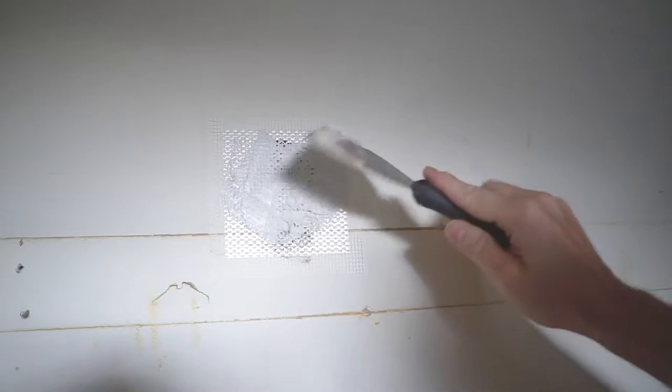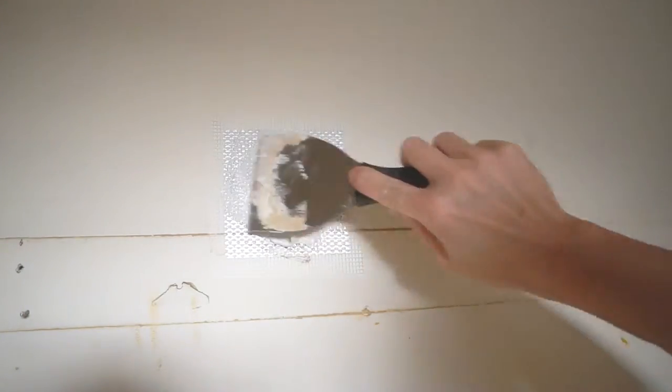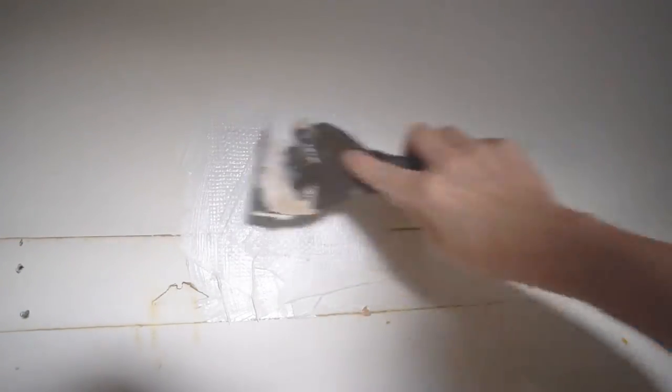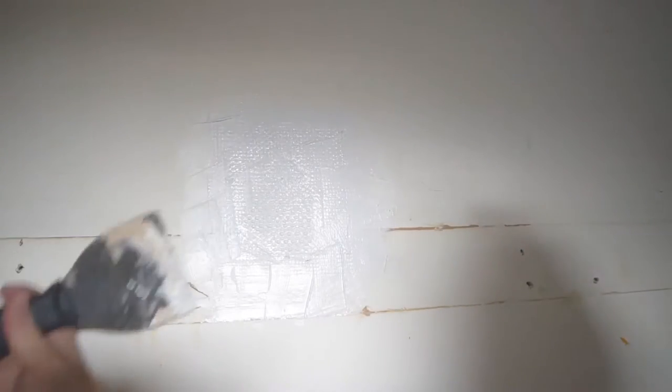Yeah, this stuff actually works. It's amazing. And it's also so therapeutic to work with mud and seeing it going through all these holes and fixing the problem. It's just so, so satisfying.